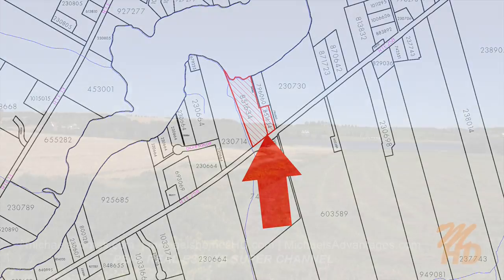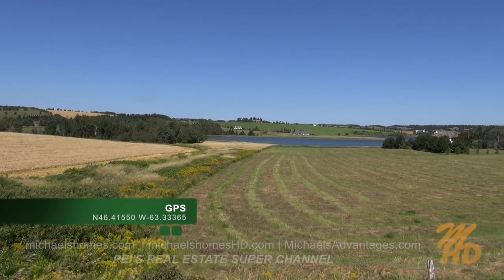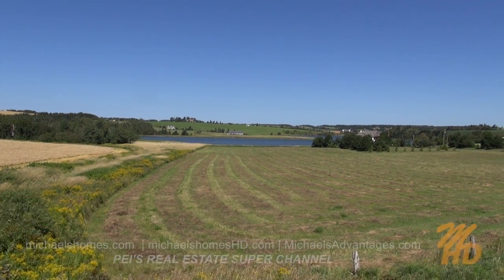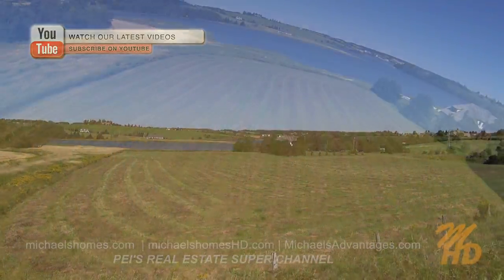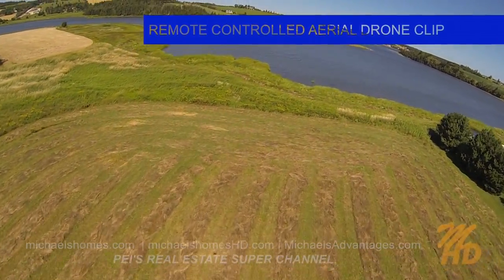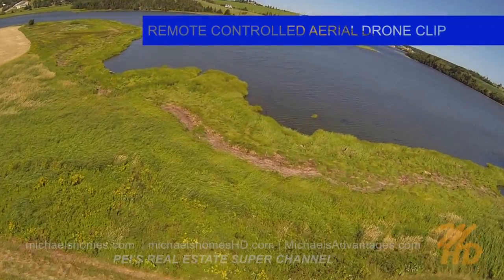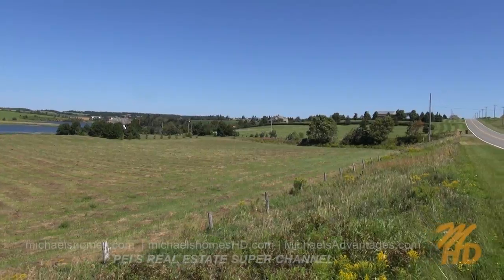This is a view from the southwest corner of the property. As you can see, there's views of farmers' fields, some beautiful waterfront properties on both sides. We've got a gorgeous house next door. And then the property sort of goes in like an L configuration closer to the paved road.